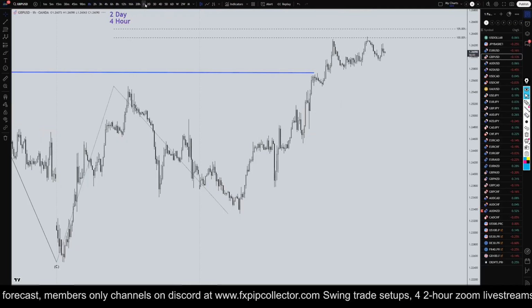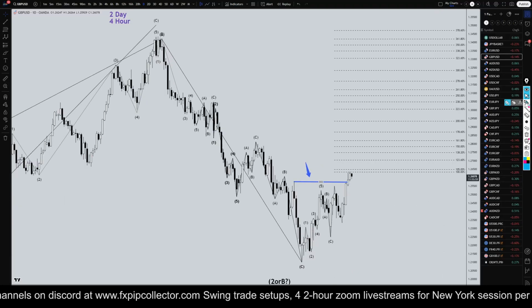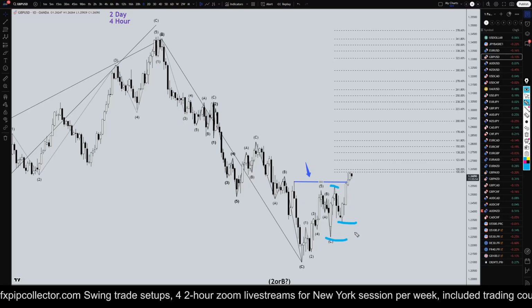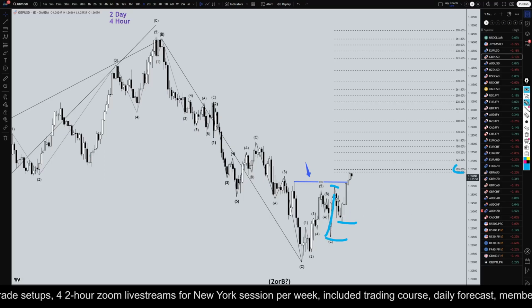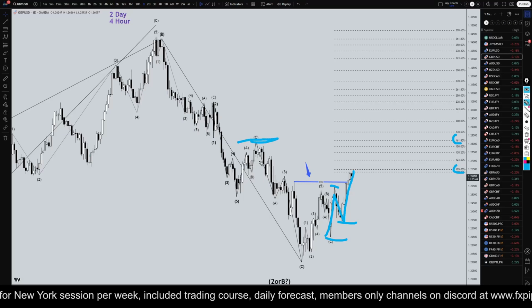So moving on to the pound dollar. Pound dollar is sitting at the 100% Fibonacci extension of this first wave. So we got our Fibonacci extension from here to here, projected off of here. We're currently at the 100%. If this really is a 1, a 2, and a 3, then I would expect it to go up to at least a 161%, which would probably take out this high right here.